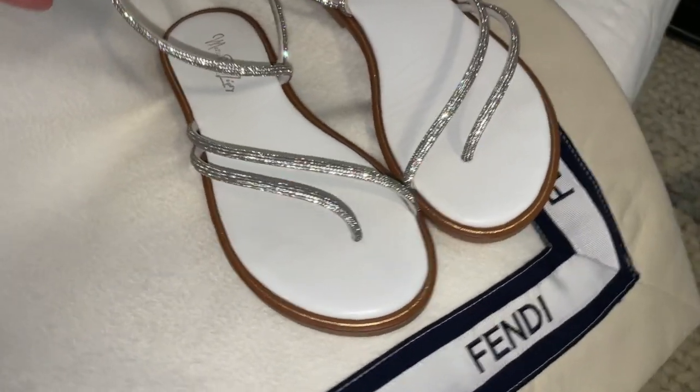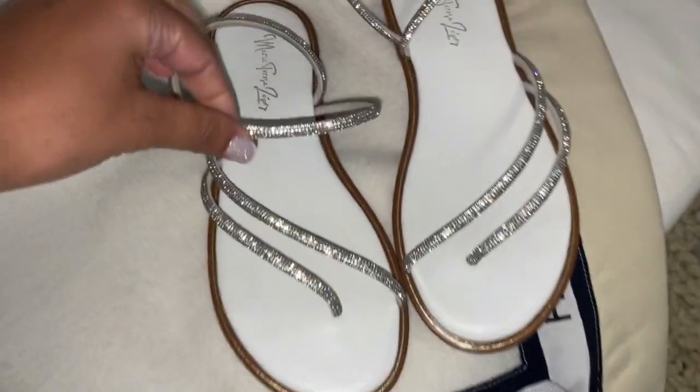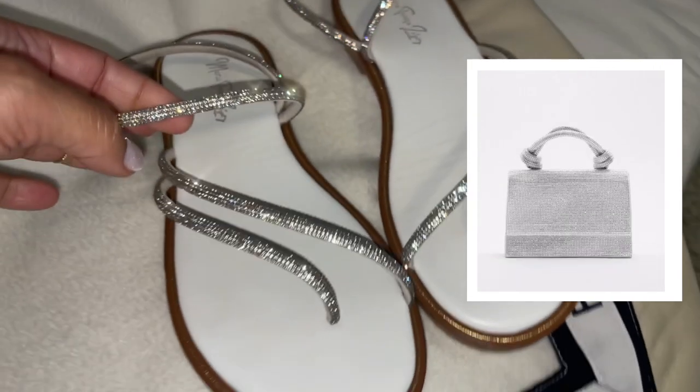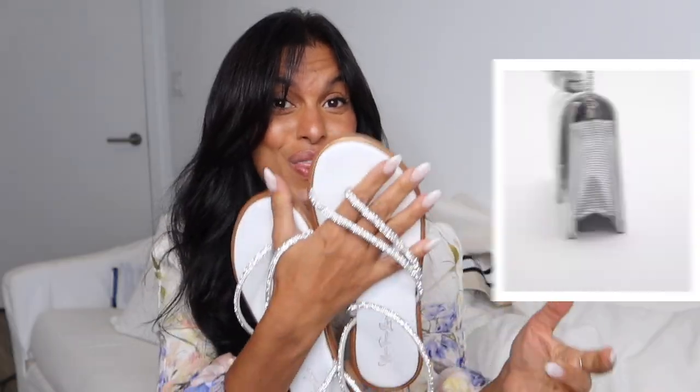And they also have a gray one. I saw it on their website. It didn't have it in the store, but I did order it because those gray ones go with the white ones. I want to tell you that I've received so many sandals.